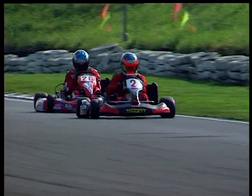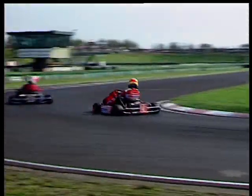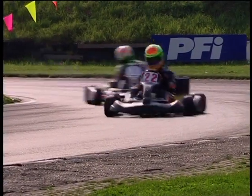Swooping around the right-hander then, carrying plenty of speed. Hard on the brakes now, into the right-hander at the hairpin, quickly back on the gas, and back on board we are with Chris Chubb, and this time he's staring at the back of David Gregory's car. That means he's up inside the top 6, Chris Chubb. Great run from 10th place on the grid.